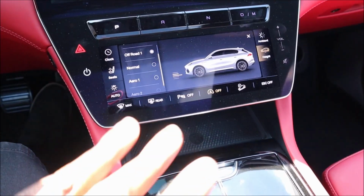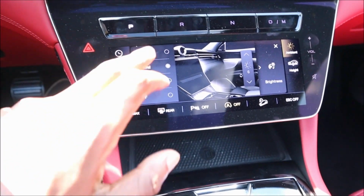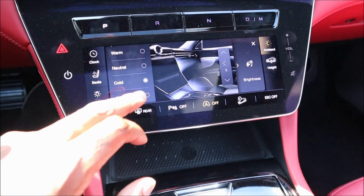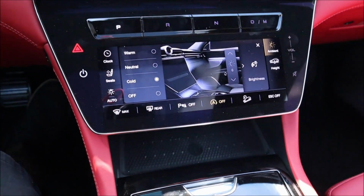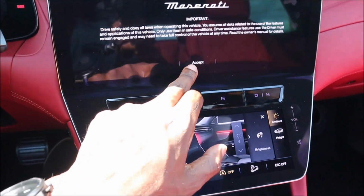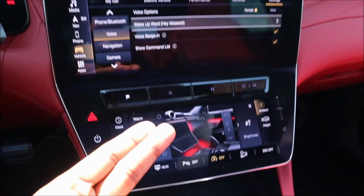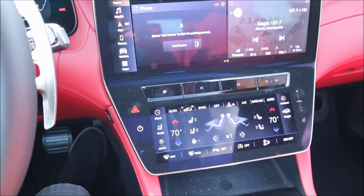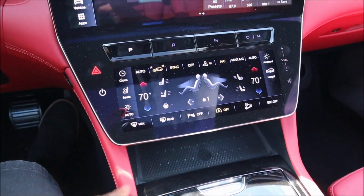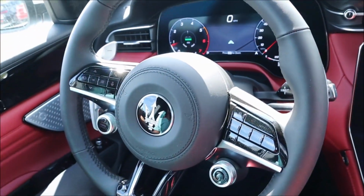Okay, now that you've seen the ride height, ambient lighting, we do have that on this model as well. So you can see we have warm, we have neutral, we have cold, we have off. Now, if I just turn it on and go into sport mode, which you'll see here, if I can get it to sport, you can see it turns red when it goes to sport mode. So you have the red ambient lighting in sport. When you have the Trofeo, it doesn't do red in sport, but in Corsa mode, it does yellow because that's the Corsa color layout. So really cool thing there.